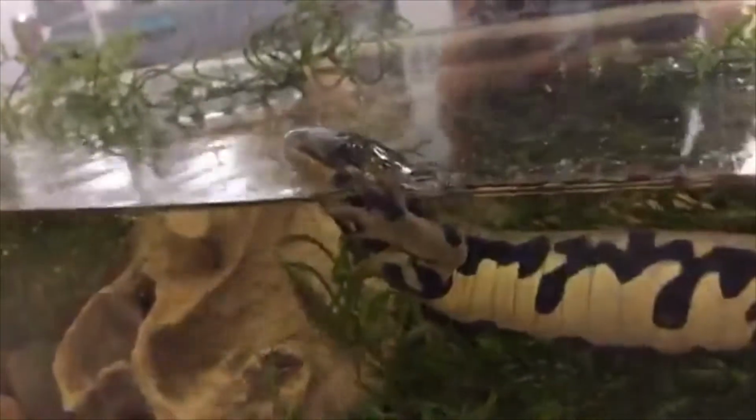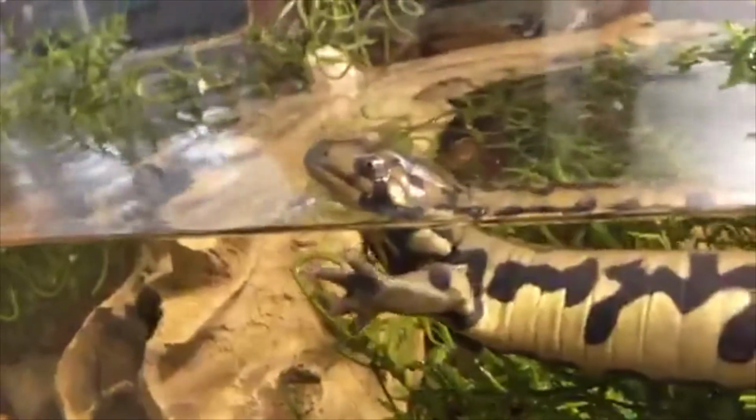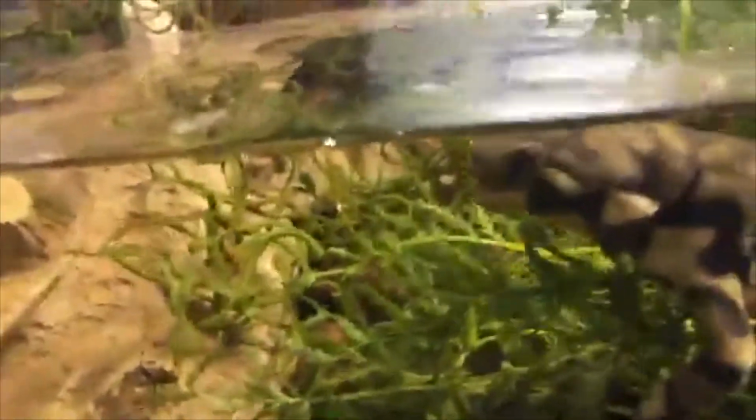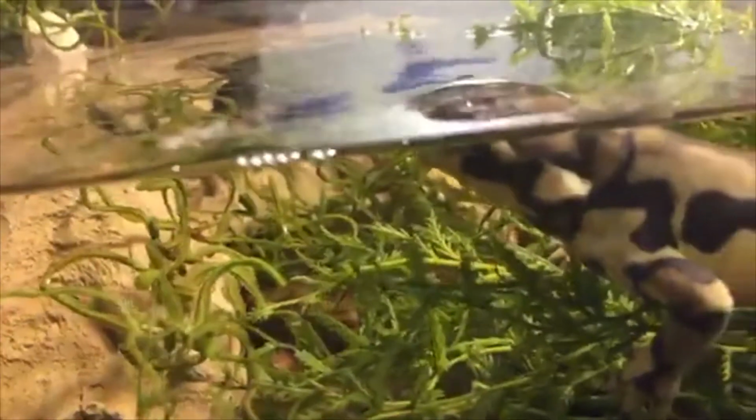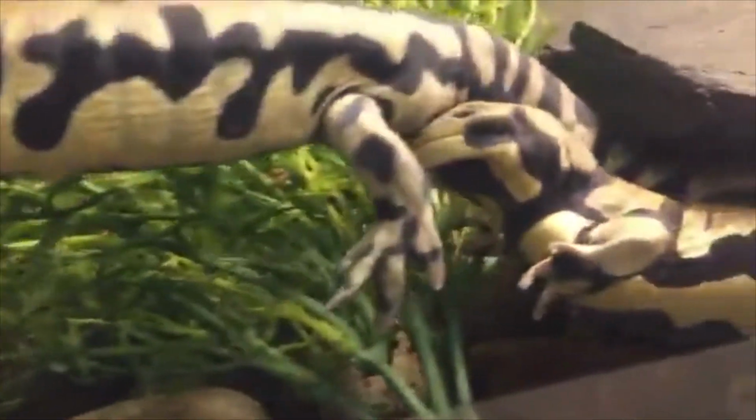All right, he's ready. There you go. Got light? Oh, I'm so short. Oh, that's my finger. And just like that, it's gone. Oh, and we see the other one. No, don't bite tails. That's not your food. They do eat each other's tails a lot. They're kind of silly like that.